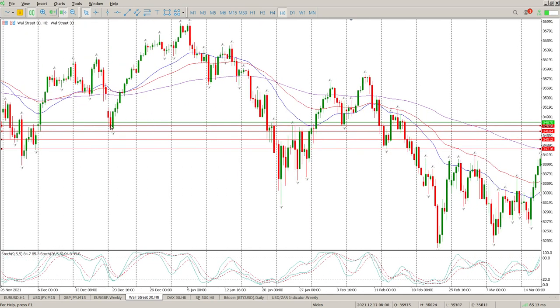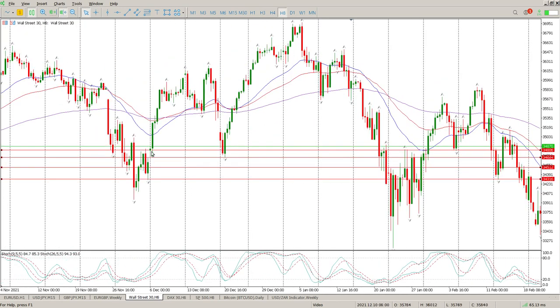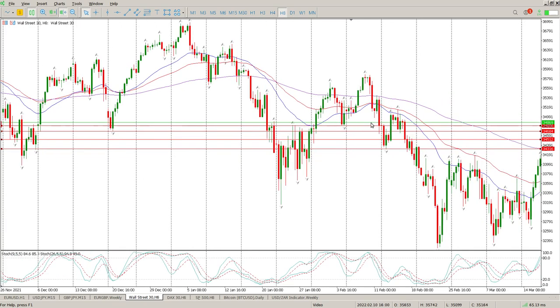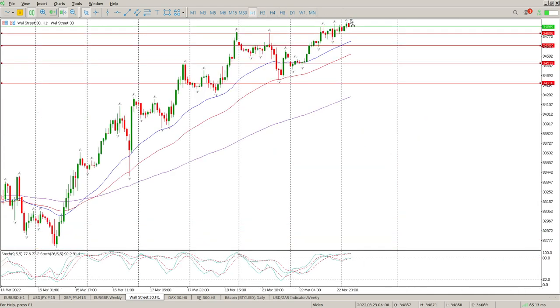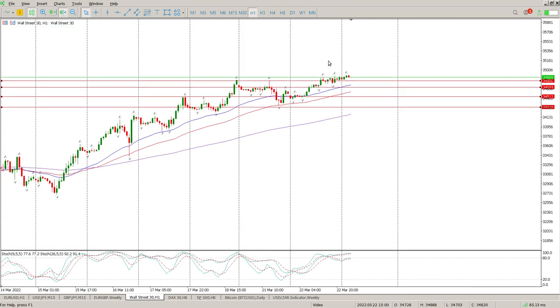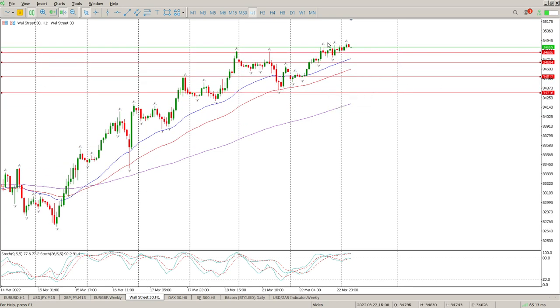Look to the left, what has happened when we've got into this area. We've either found support in this area, or we found resistance in this area. So keep that in the back of your mind. The question is, are we just going to continue moving to the upside, which sometimes it does, make no bones about that, but I would prefer a move to the downside.